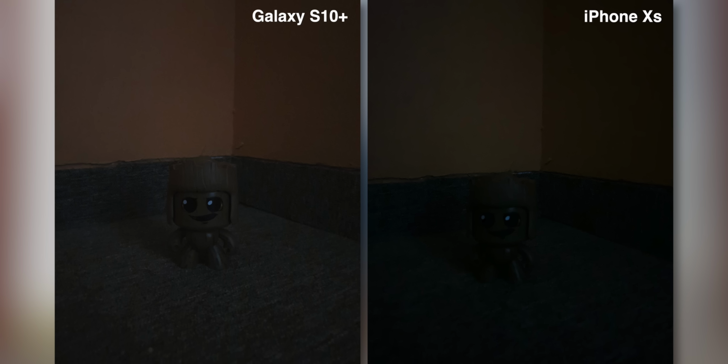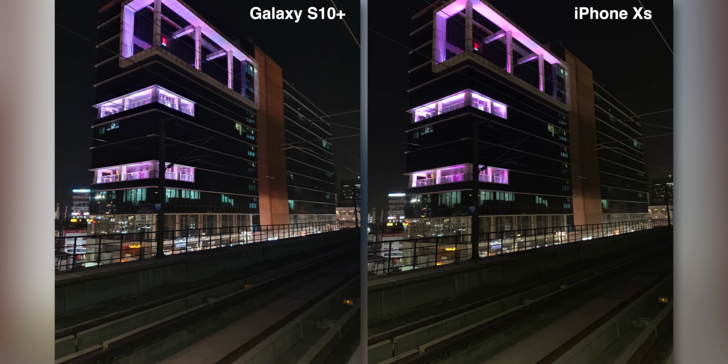Now let's talk about the tricky part, the ultra low light photos. And here you can clearly see that the Galaxy S10 Plus is the undefeated winner because my friend is way more visible here, while on the iPhone it's next to dark. Here is another example of ultra low light. In the next two photos I can say that both are looking equally good and it's hard to pick a winner. The brightness levels are almost the same, but here the S10 Plus has got more detail in the darker parts, like on the rail track.